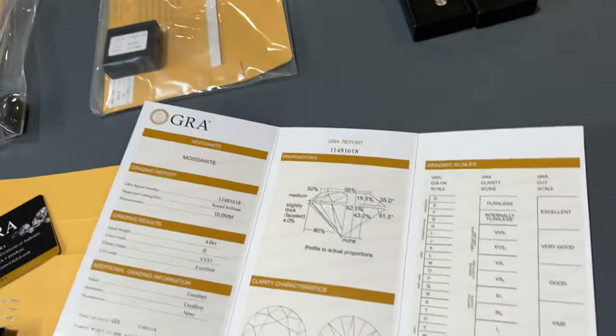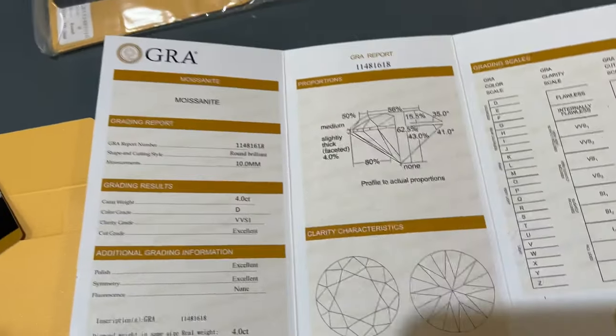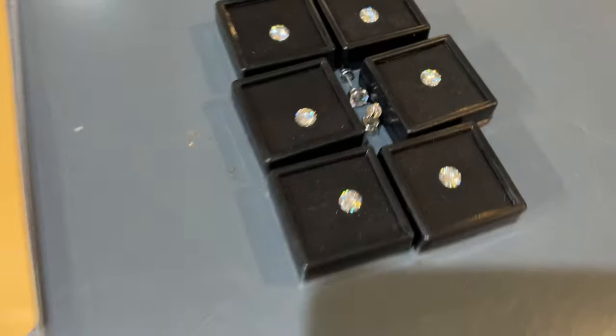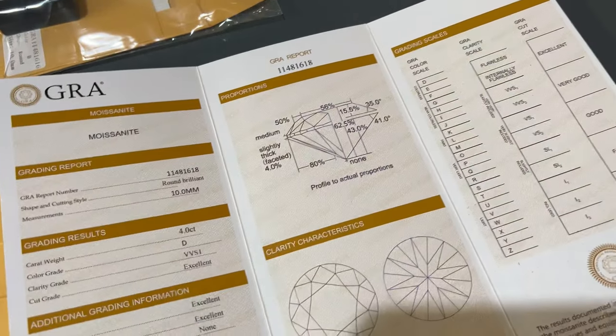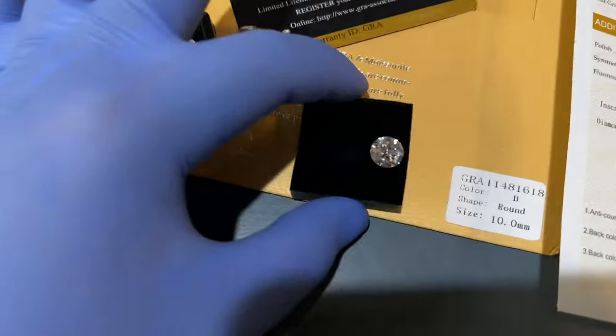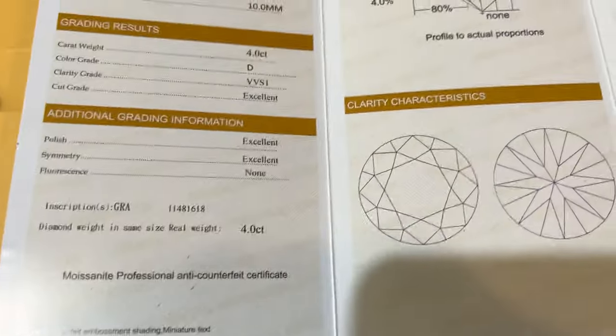A lot of sellers, I see the craziest certificates some of my customers send me. So you buy a pair of studs, they send you one certificate. So how are you getting two stones, two big certified stones with one certificate?